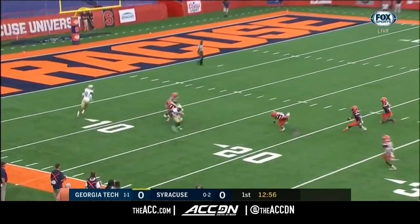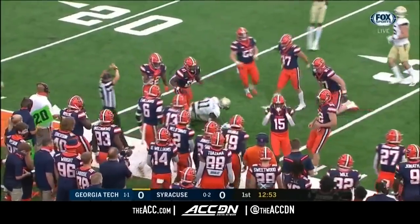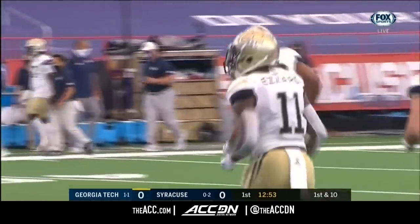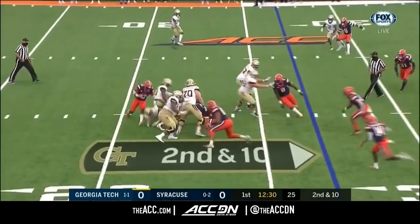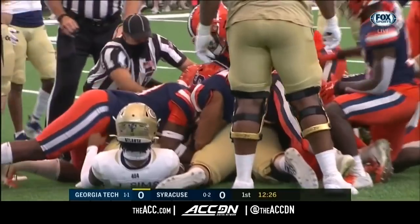Ezzard scoops it up. Makes a couple of men miss and advances past the 25-yard line on the return by Ezzard of 16 yards. He can run this offense on his own. Very smart. This is a new-look O-line. Some big guys. Watch out. That ball's on the turf. A scurry for the football. Who's got it?